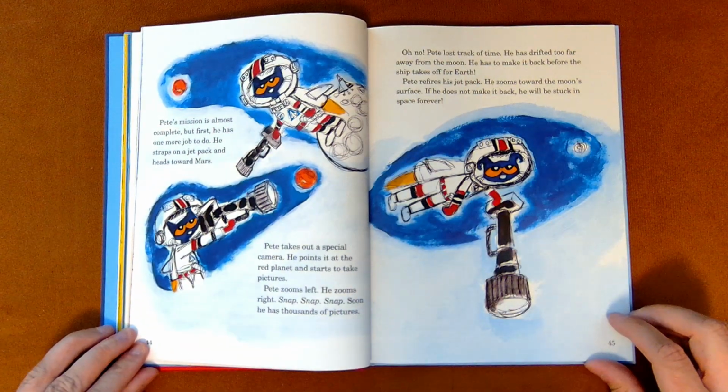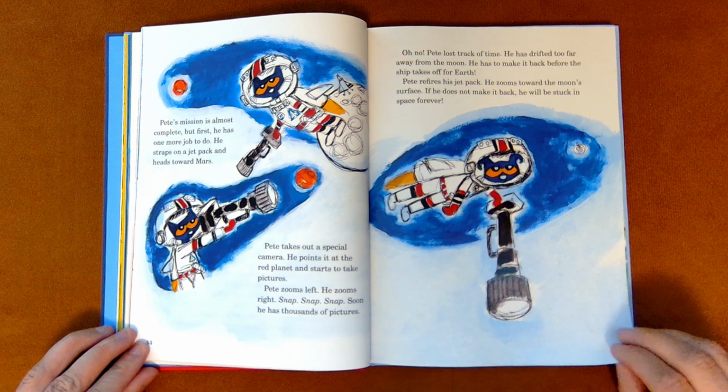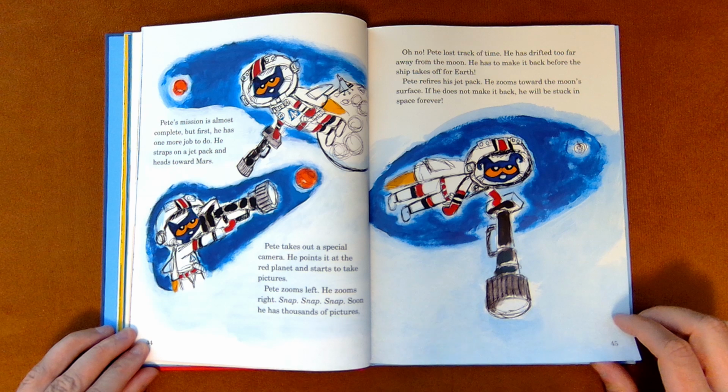Pete's mission is almost complete, but first he has one more job to do. He straps on a jetpack and heads toward Mars. He takes out a special camera. He points it at the red planet and starts to take pictures. Pete zooms left, he zooms right, snap, snap, snap. Soon, he has thousands of pictures.